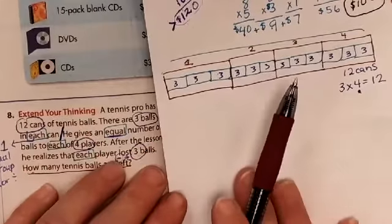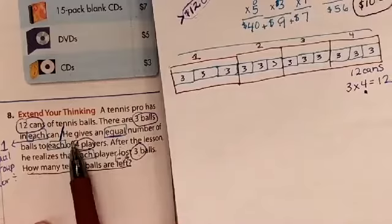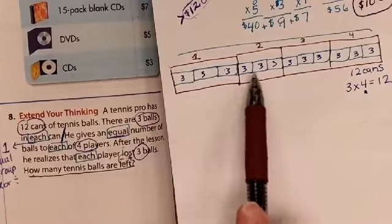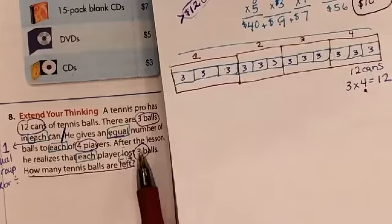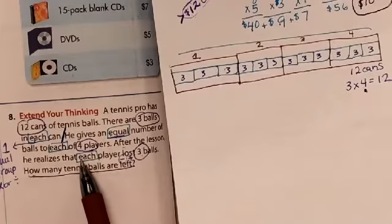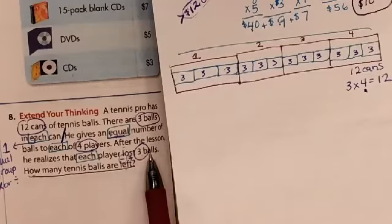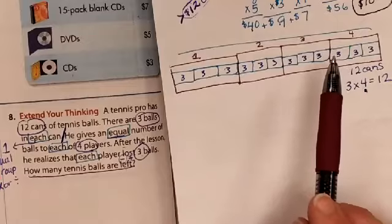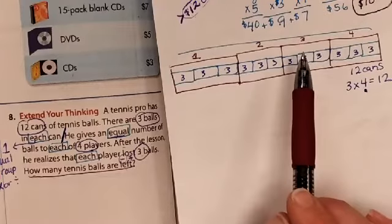Before I do any more multiplication problems, I'm going to read the rest. He gives an equal number of balls to each of 4 players. We did that. We split it into 4 equal groups. After the lesson, he realized each player lost 3 balls. Now I could multiply it out and find out how many balls he had to begin with and how many were lost and then subtract.